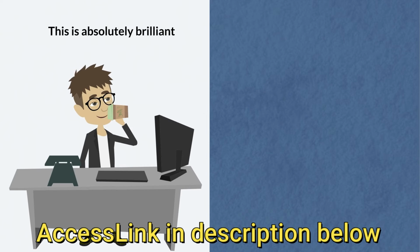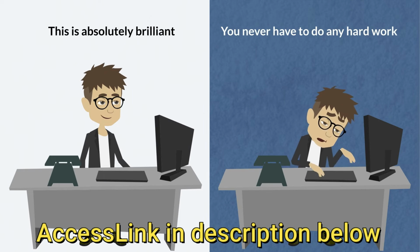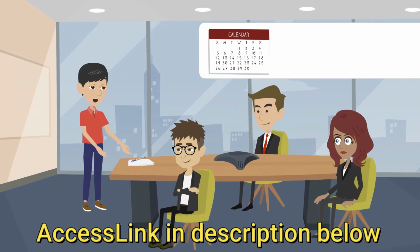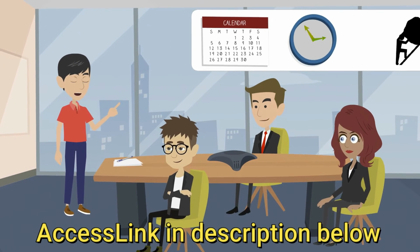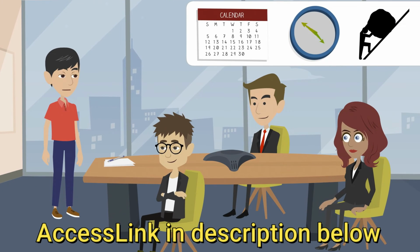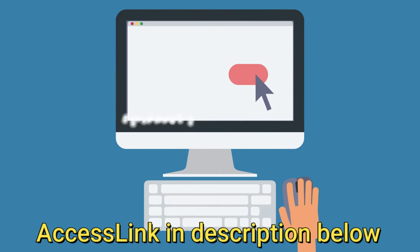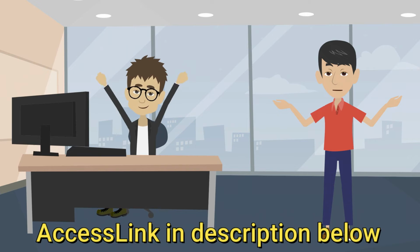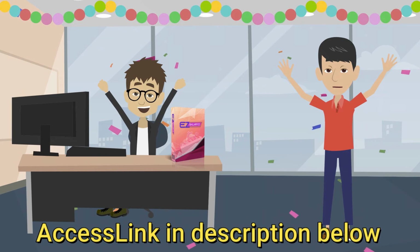This is absolutely brilliant and you never have to do any hard work. Whether you're an experienced marketer or new to internet marketing, saving time and effort is important for everyone, so you can use that for other tasks. Easy Salaries is fast, efficient, and creates amazing membership sites in seconds. If you're spending any time selling products, this is the only software you need to use.